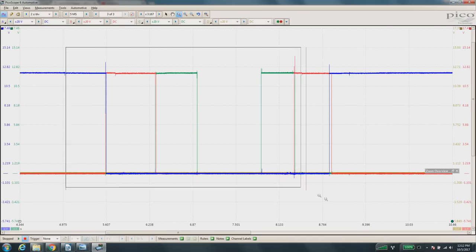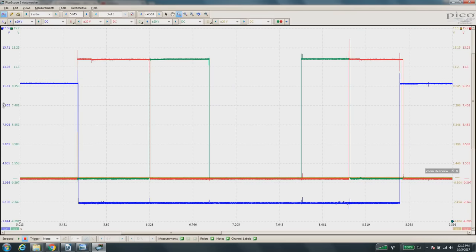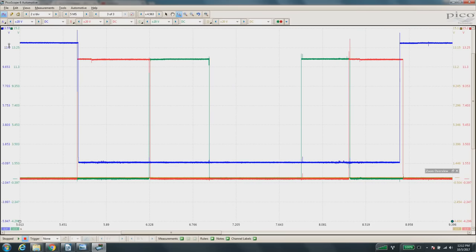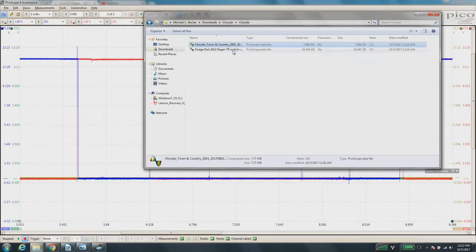But already, you guys can see a huge difference, right? Square waves. Our patterns are nice and square here. We don't have all that noise. We don't have any issues where it's dropping out down to zero. I mean, here, I'll bring up my recording.